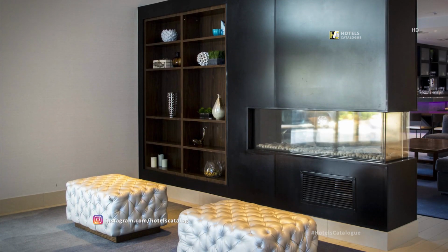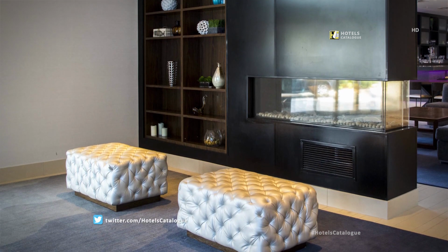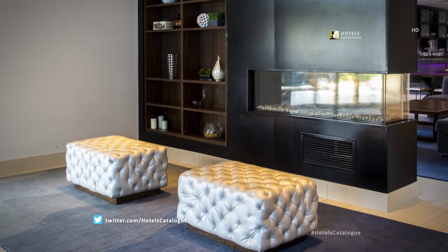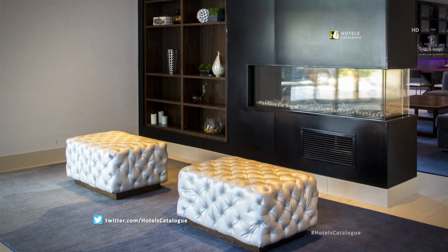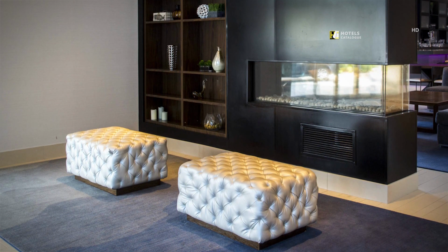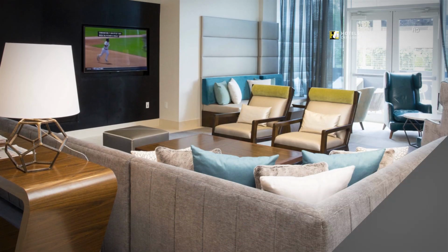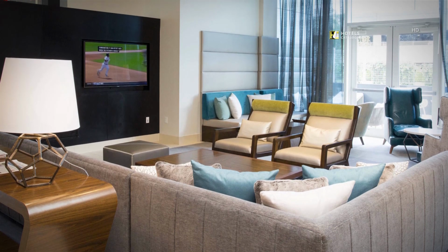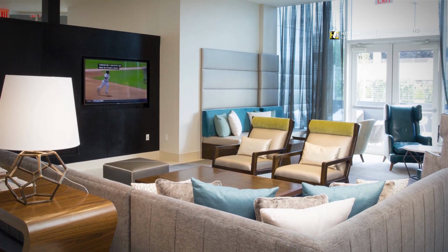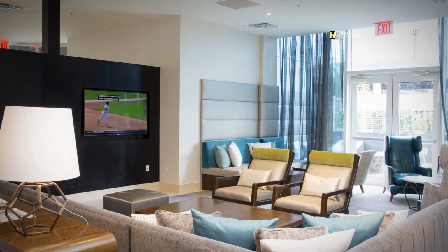Welcome to our hotel in Bronx, New York, conveniently located near local attractions such as Yankee Stadium, Fordham University, and the Bronx Zoo. When you walk into our lobby, you'll feel right at home. Our modern lobby is sure to meet all your needs during your stay in the Bronx. Enjoy plenty of seating spaces and complimentary Wi-Fi.